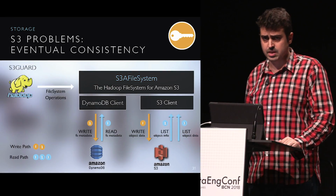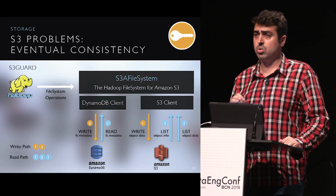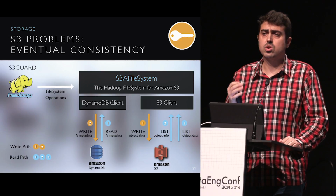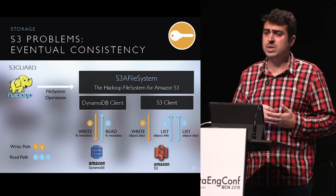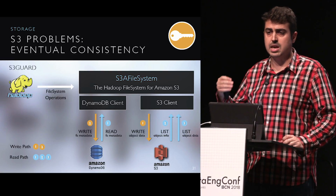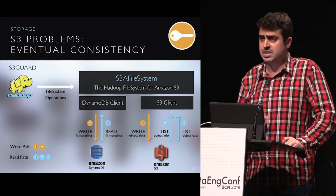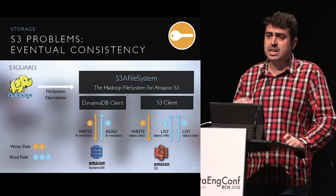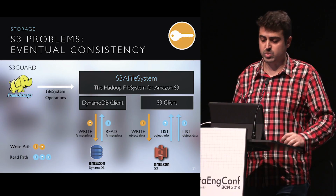Luckily, we can use S3Guard to handle this problem, both in Cloudera and in Hortonworks. S3Guard works by logging all the metadata changes made in S3 to an external consistent storage, named the metadata storage. Since the metadata storage is consistent, S3A can use it to fill in the missing state not yet visible in S3.